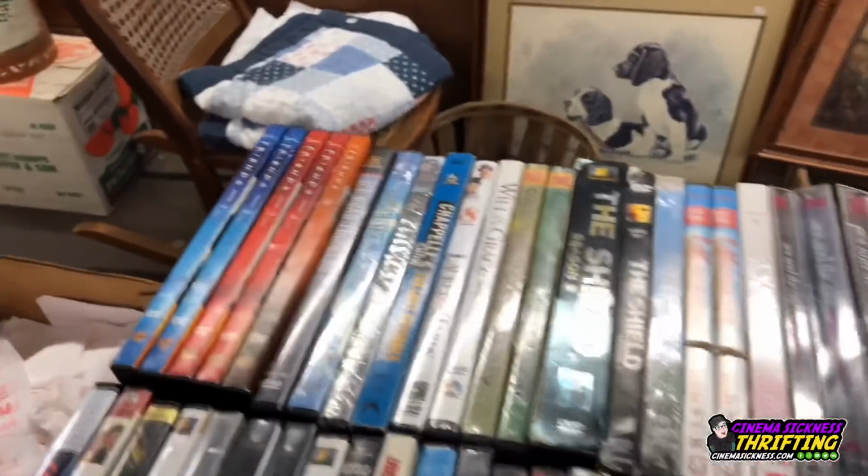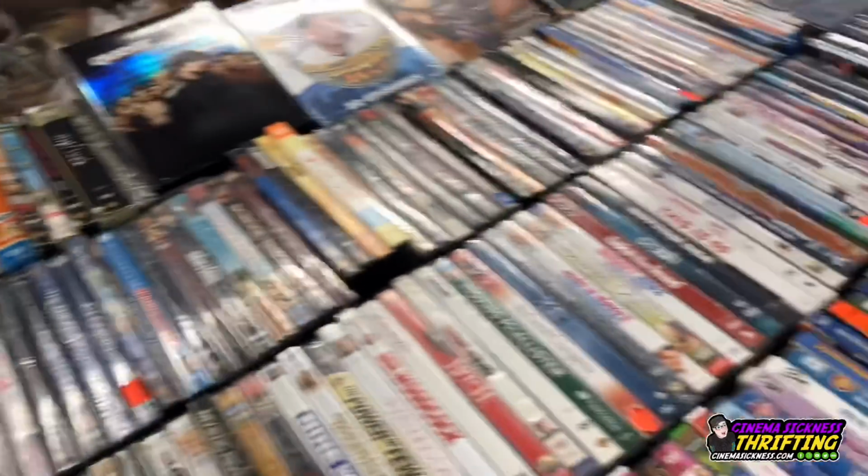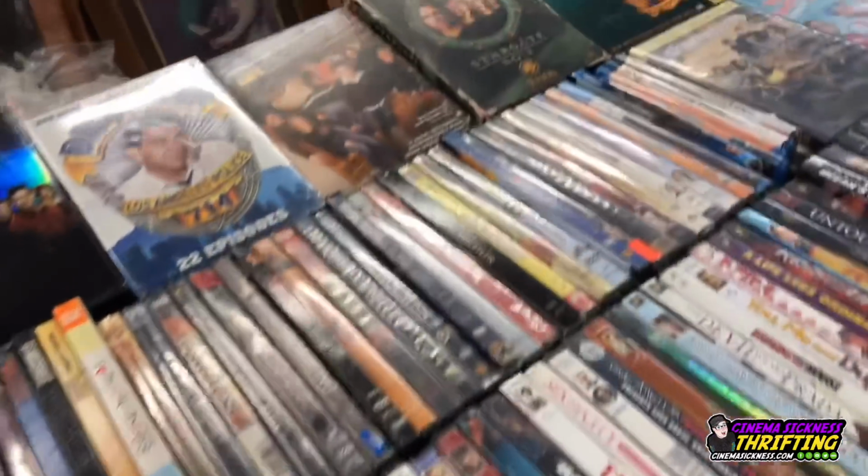That is awesome. Ice Road Truckers. Here's The Scarecrow, Boogeyman 1 and 2. I mean, again, some really cool stuff, but like I said, unfortunately, stuff I already own.